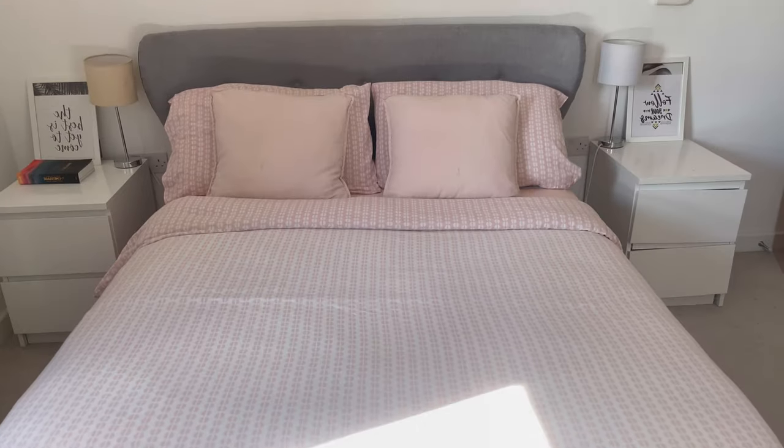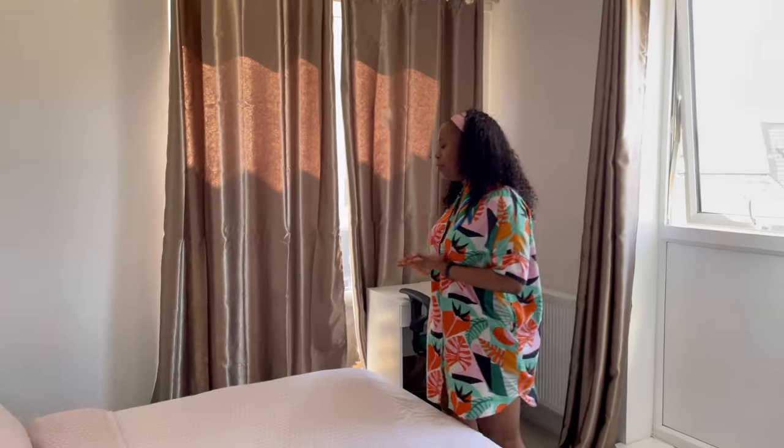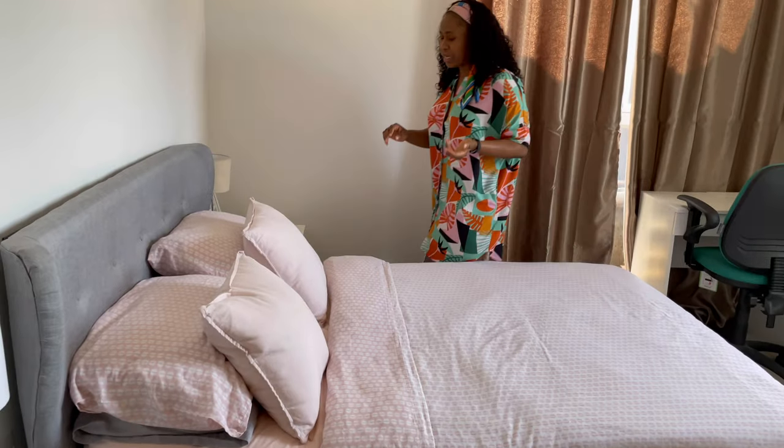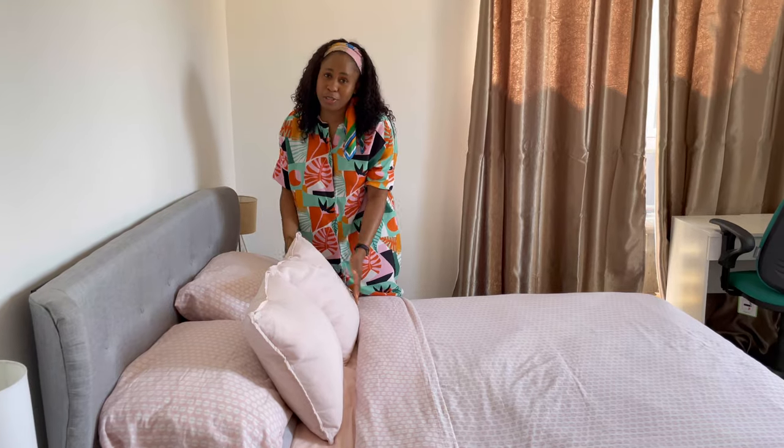For now, I've just put my regular bedding. You might have recognized this from my first room tour. These pillows I actually got from IKEA. They have still not deflated. Thanks be to God.